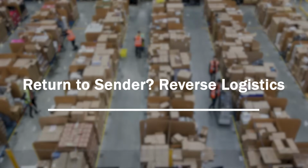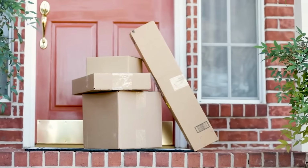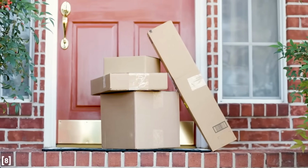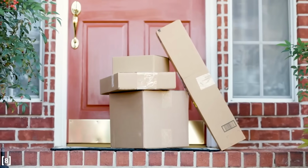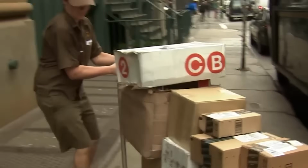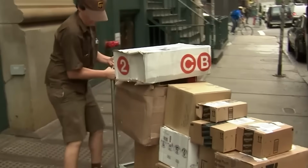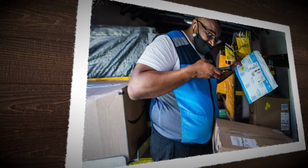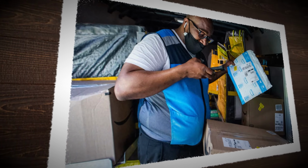Return to sender, reverse logistics. Even in a system built for precision, not every delivery goes as planned. Maybe the customer wasn't home. Maybe the address was incorrect. Or perhaps they simply changed their mind. This is where Amazon's reverse logistics system steps in, and it's every bit as efficient as the process that brought the package to the doorstep.